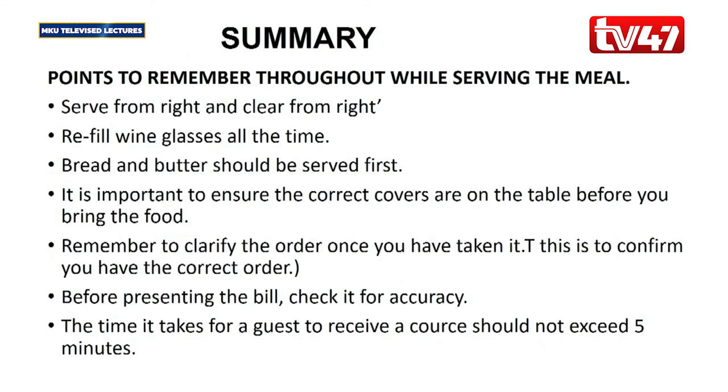Okay. Then points to remember throughout as you serve the meal. Serve your food and beverages from the right, unless we are serving the food from a platter. But if it's plated, then we have to do it from the right hand side of the guest. Refill the wine glasses all the time. Do not wait for the guest to call you. It is good to anticipate rather than wait for the guest to call you. Look at the table, look at the glasses, see whether there is need for you to refill those glasses. Go and do it, do not wait to be called.